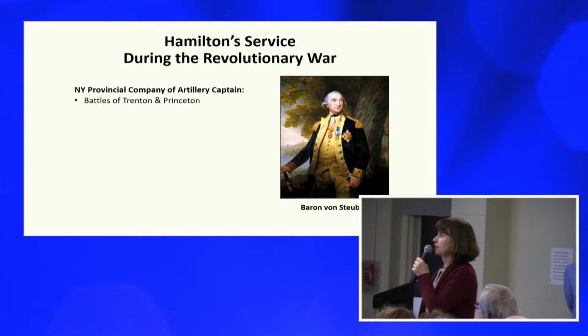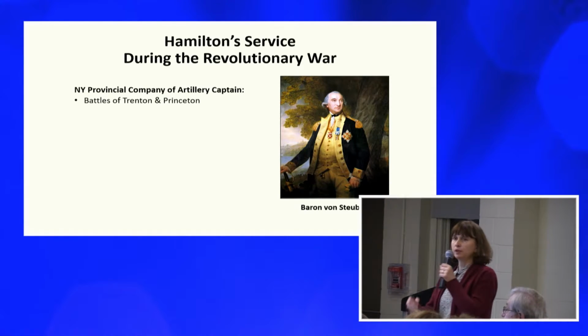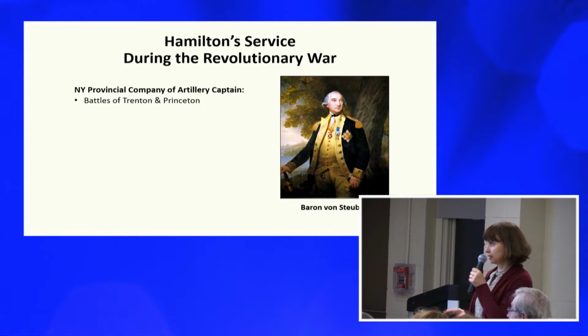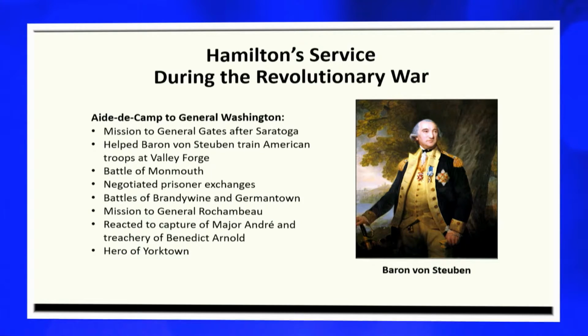So as artillery captain, Hamilton starts following George Washington, moving north out of Manhattan, crossing the Hudson River into New Jersey, and going down towards Pennsylvania. Hamilton participates in the crossing of the Delaware River and the battles of Trenton and Princeton. By March of 1777, he's already aide-de-camp to George Washington.